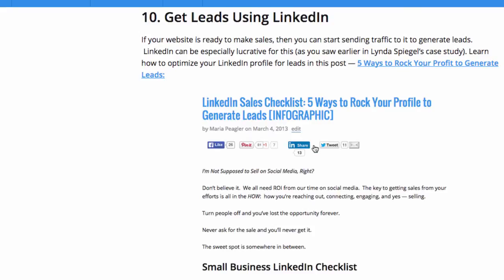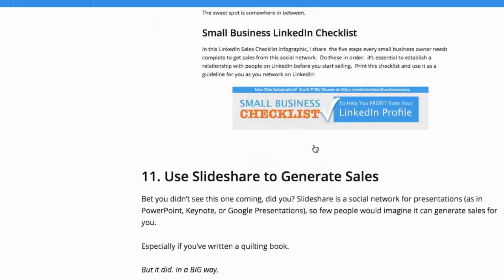Number 10 is how you can optimize your LinkedIn profile to get leads and sales. And there's a great infographic that goes along with this.